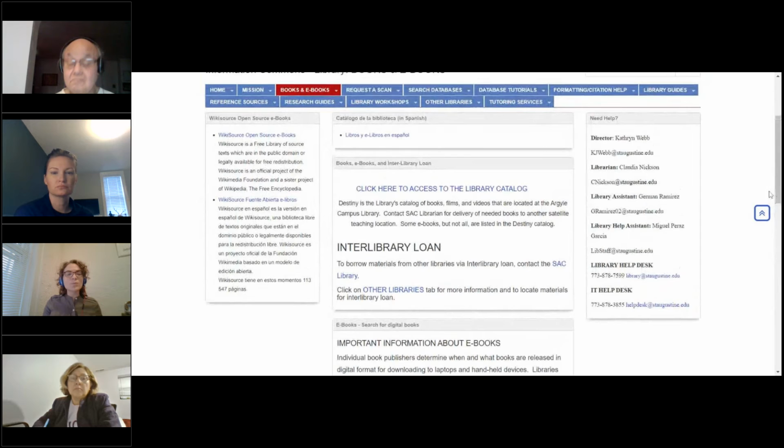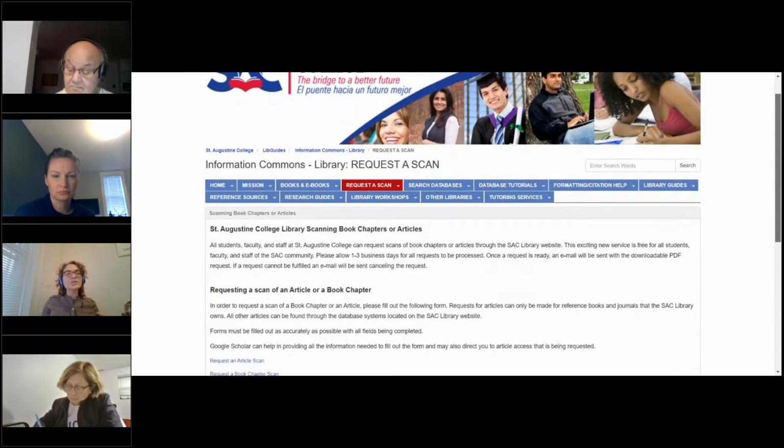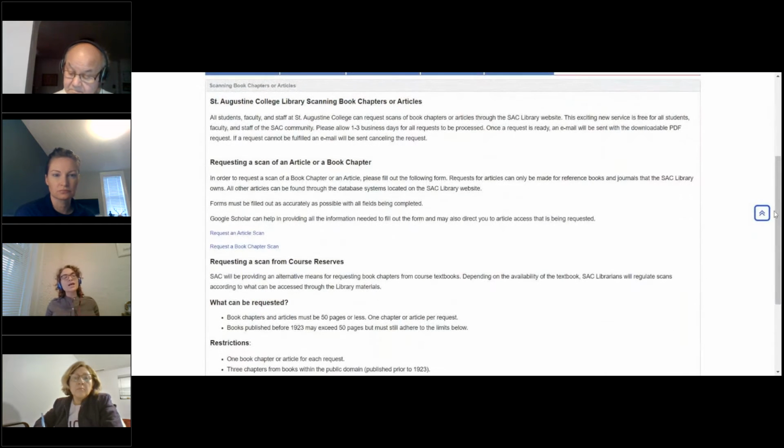We've now incorporated what is known as this request a scan process, where students and professors can request articles that we have physically on campus. So we do have a section of journals in our library, and they can request book chapters of physical textbooks that we might have on campus.